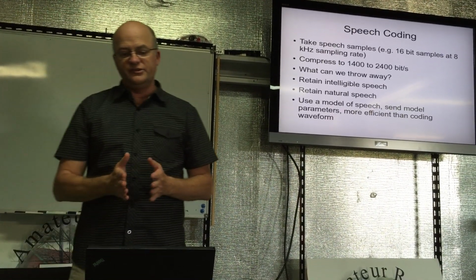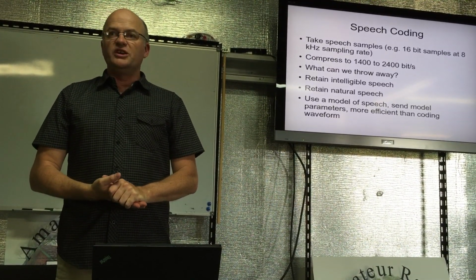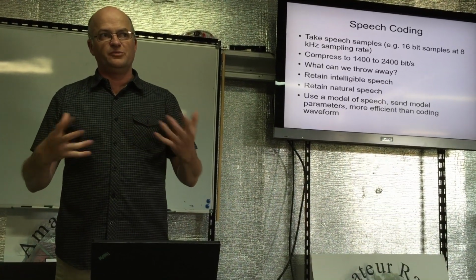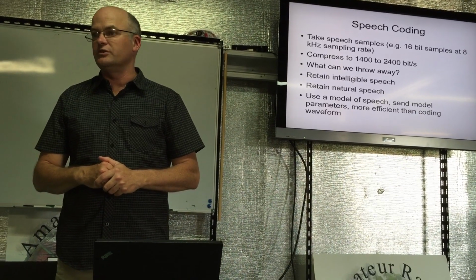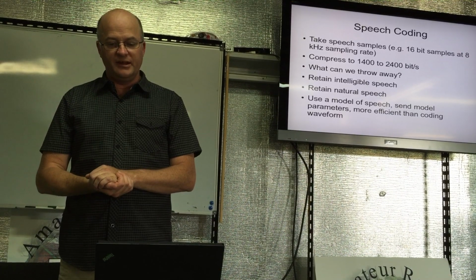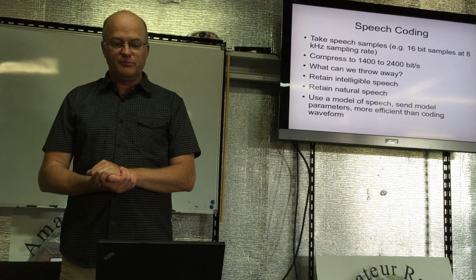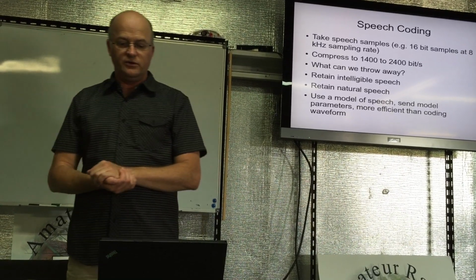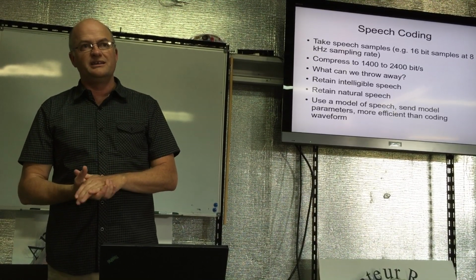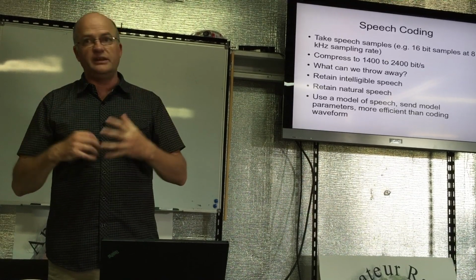I've got a few slides now to talk about speech coding, because usually a speech codec is a black box that we don't know too much about, and I like to explain. One of my jobs, I see, is to explain what's going on so other people can understand what's going on inside the radios. So with speech coding, or speech compression, we take speech samples, for example 16-bit samples that have been sampled at 8 kilohertz. We then compress it down to a very low bit rate, such as 1400 or 2400 bits per second or even lower. It's the art of what can we throw away. There's a lot of redundancy in speech. A lot of that you don't really need to be able to understand what's being said.